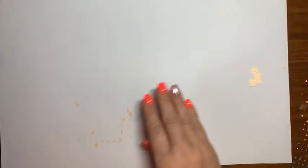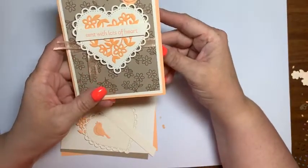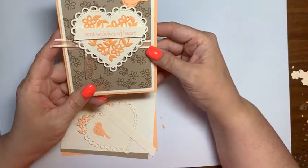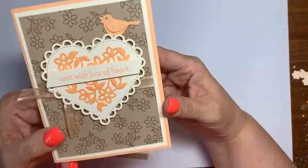Let's keep this party going. This Pale Papaya party is going to be our second card. I did stick with brown. I used Crumb Cake on this one, and again, the great die cuts. And look at our little shimmery bird.